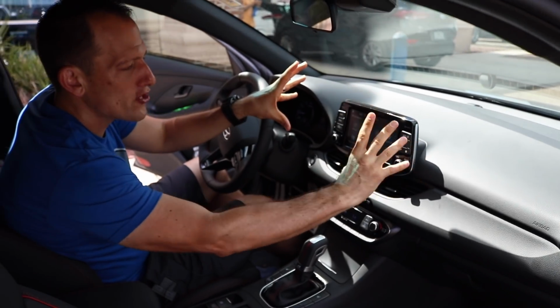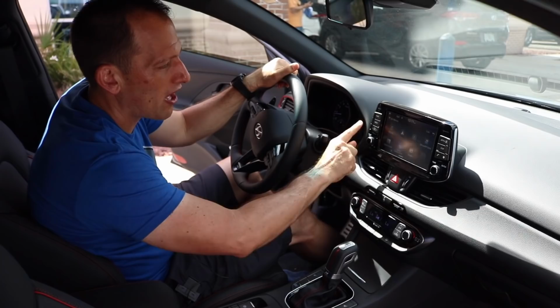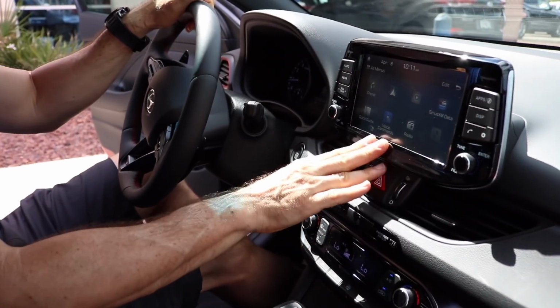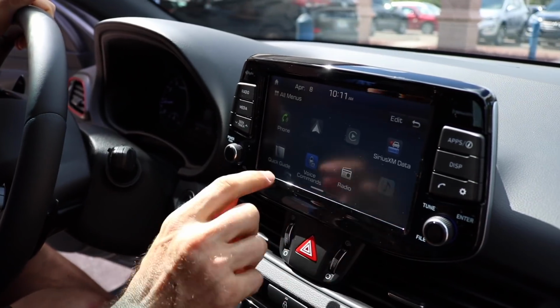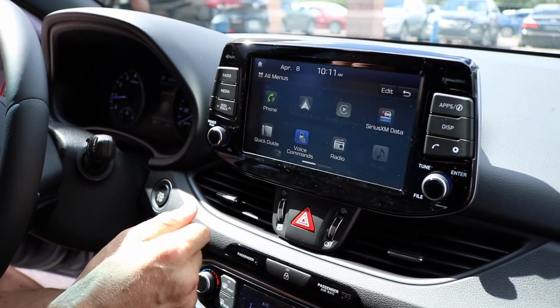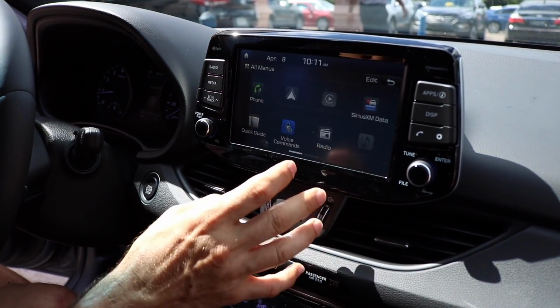You have a large 8-inch infotainment screen. It's that iPad style. You have the gloss black. The nice thing about the gloss black around it, you're not really touching that. Now, if you want to, yeah, you could put your fingerprints all over it, but it's got that wonderful swipe feature, Android Auto, Apple CarPlay, real easy to use. The graphics are great. The fonts are great.